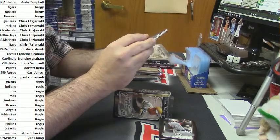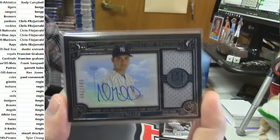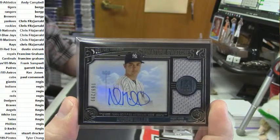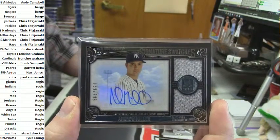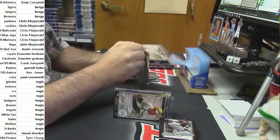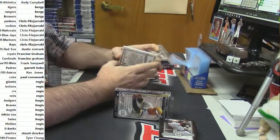69 out of 299. Signature swatches. Andrew Miller for the Yankees this time. Yankees with both relic autos. It's crazy. It's crazy. Chris Fitz might be completely asleep. Yes.